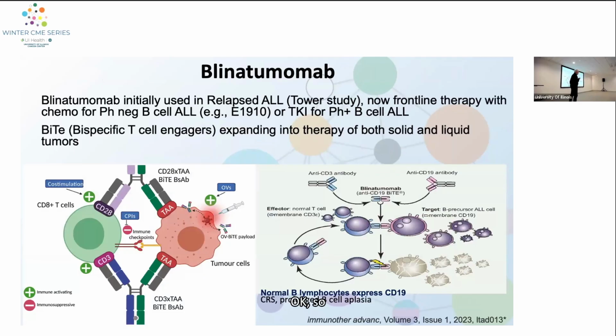Again, I realize it's the end of the evening. You've previously had some of these discussions, but just to talk briefly about blinatumomab, as you know, it's a bispecific T-cell engager. I describe it as a fusion of the business end of immunoglobulins, so you have an anti-CD3 and an anti-CD19.